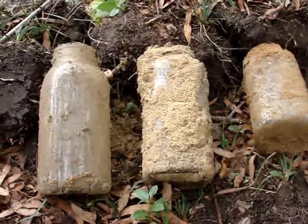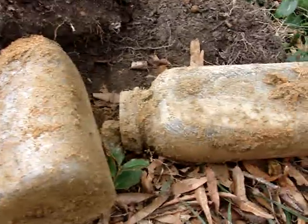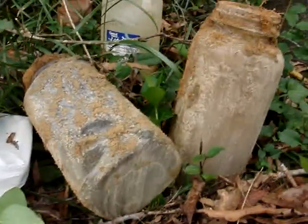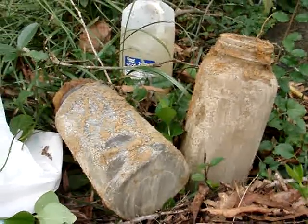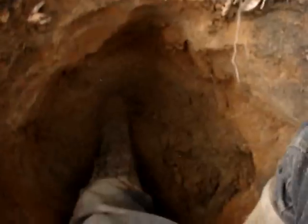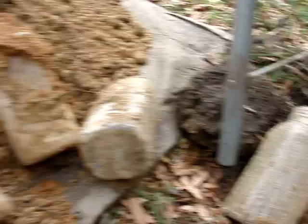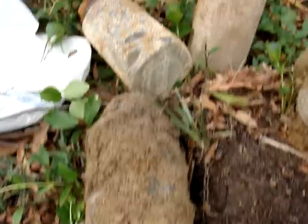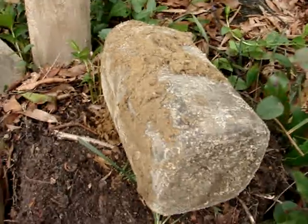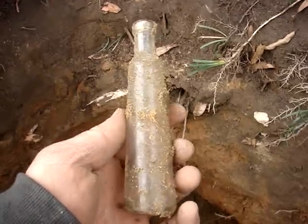Well, I didn't want to bore you with what I was finding in this hole. Just 6 mason jars. None of them were embossed. They're all worthless. Almost finished with the hole. Hopefully there'll be something good in there. Well, I found 12 of these unembossed jars. A lot of work for very little pay. I'm throwing all of these back. I only found one bottle worth $2 if I'm lucky.